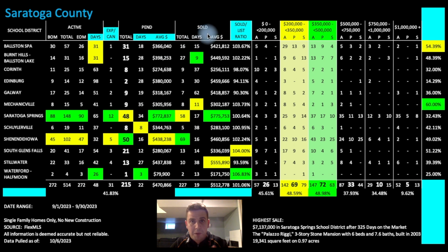Now, it's important to remember that these are properties that sold during the month of September. These went under contract like 2 to 3 months ago. So sold numbers are behind the pending numbers. The pending numbers tell us what's happening right now in the market. So if I'm listing a new property, they want to know, hey, what's happening right now? So pending numbers are important for that.